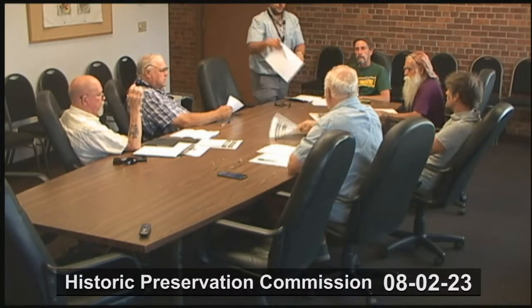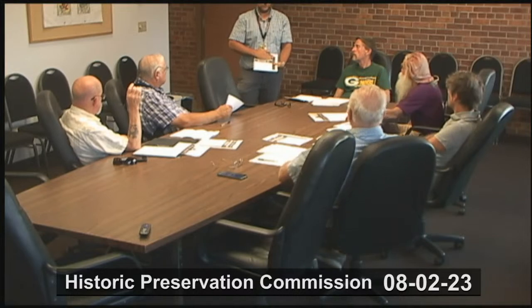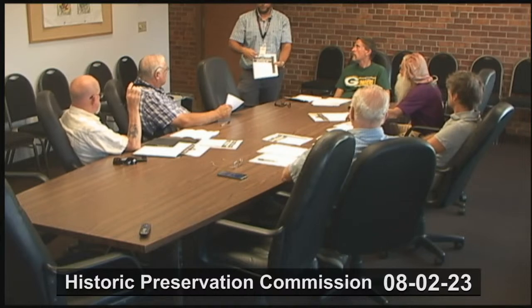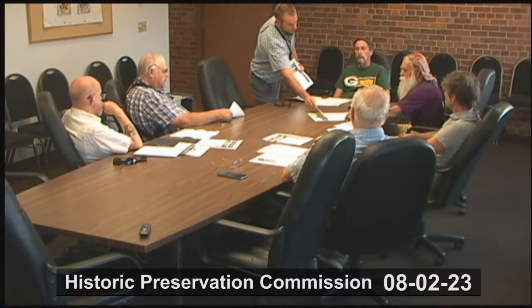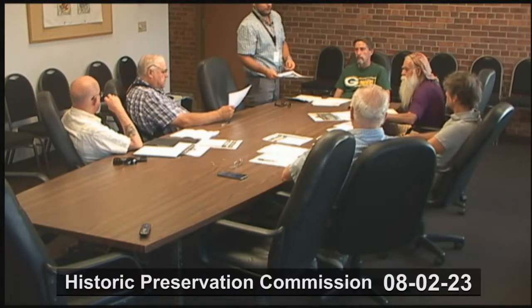Because there are so many poles and you don't need street signs on each pole, there would be poles that have Watson Street, and then there would be poles that have just the historic district. We wouldn't put both together, unless we affixed it to the top of a sign. So that was just an example.